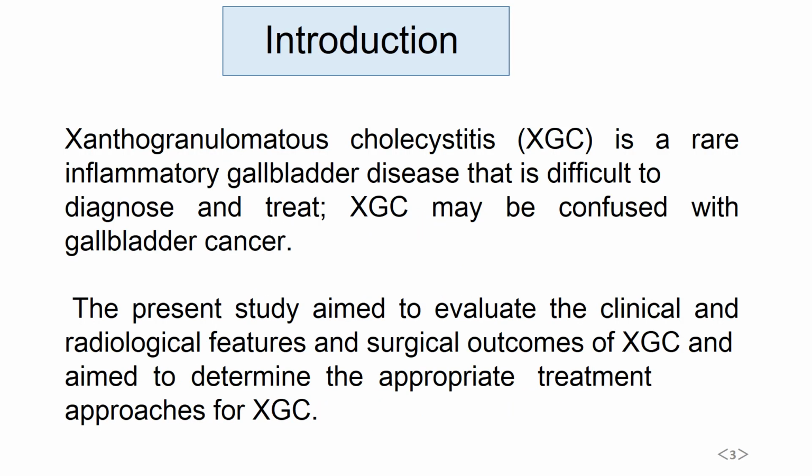As we all know, XGC is a rare inflammatory gallbladder disease that is difficult to diagnose and treat. The purpose of this study is to evaluate the clinical and radiological features and surgical outcomes of XGC and to determine the appropriate treatment approaches.